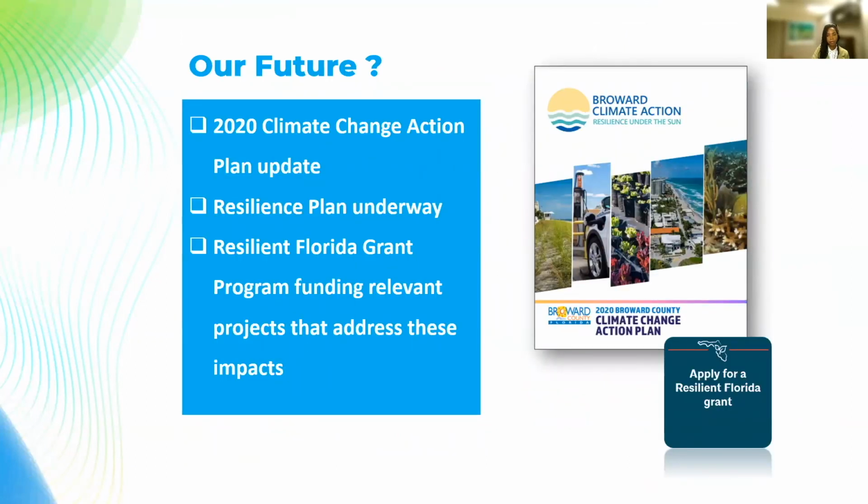So what does our future look like? Broward County's Resilient Environment Department updated its Climate Change Action Plan in 2020, and the plan outlines actions that safeguard our water quality supply through conservation, reuse, and adaptation, through including future climate conditions in planning, and through promoting green infrastructure and flood mitigation. We have also invested in a resilience plan that will thoroughly examine many climate-related issues in Broward County and provide a strategy tailored to our conditions.